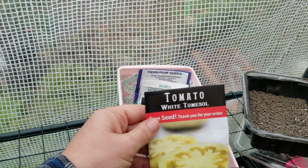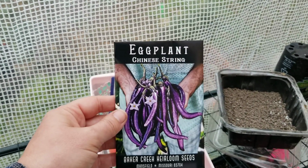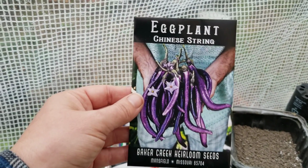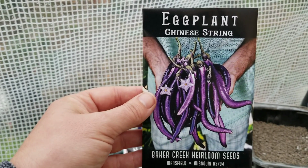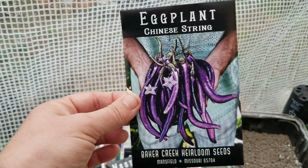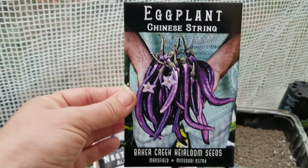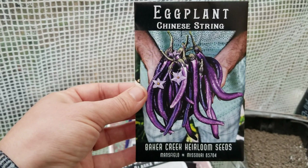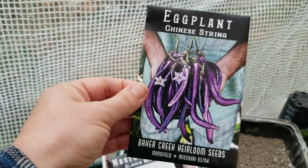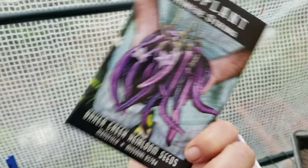Still haven't started. I got another pack of these white tomasols. I haven't started them. These Chinese string eggplant. So far the eggplant that I've got going that have germinated are the Burpee Green Night, which is a green eggplant, and like a light green, and then I've got the Turkish Orange. So I don't have any purple started, and I wanted to try these because they look like they would be good for stir fries, and bite-sized stir fry that you can just slice.